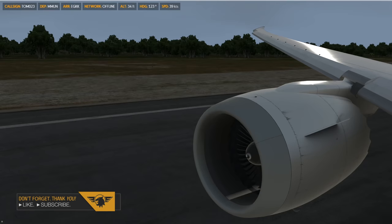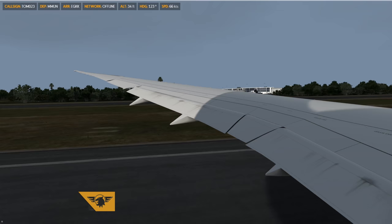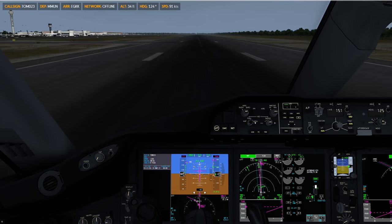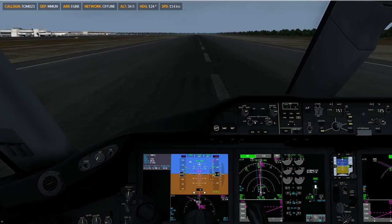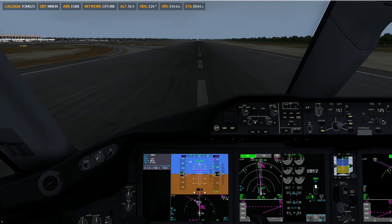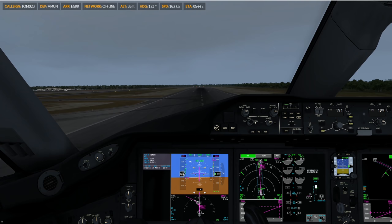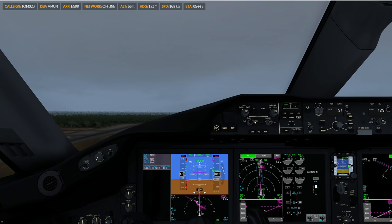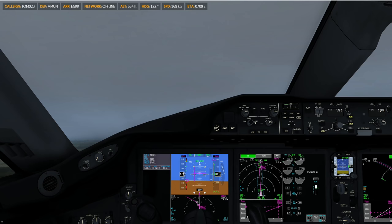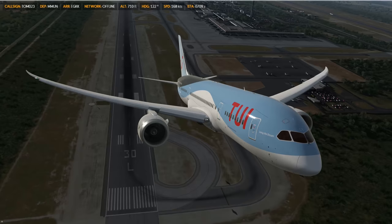You heard it. Thrust is set. There's 80 knots. There is V1 and rotate. Positive rate and gear up. We are really light. Wow. And then it's like United. What a departure.